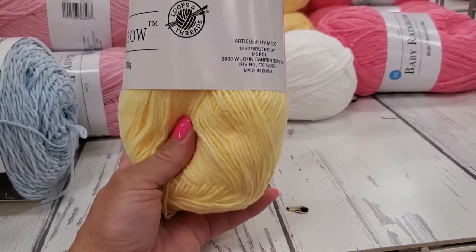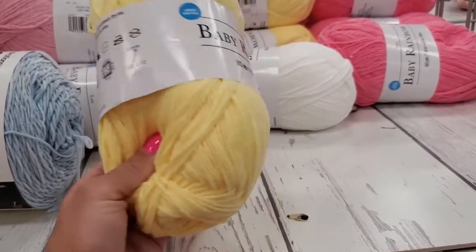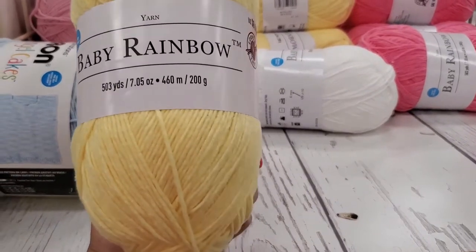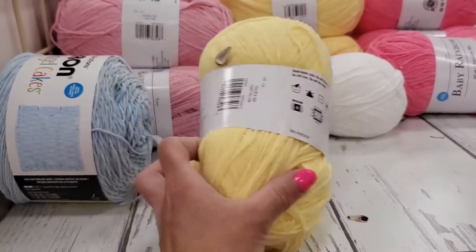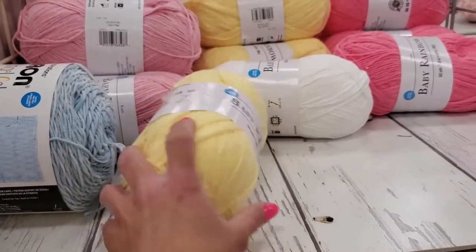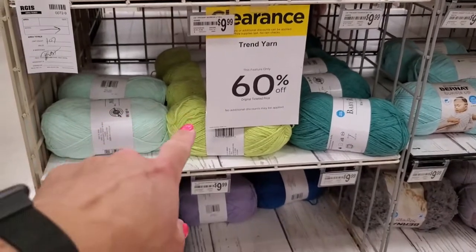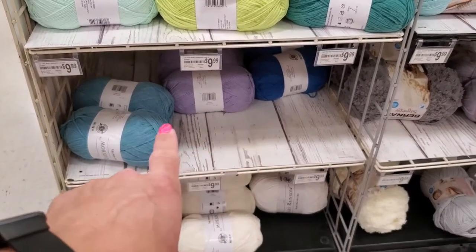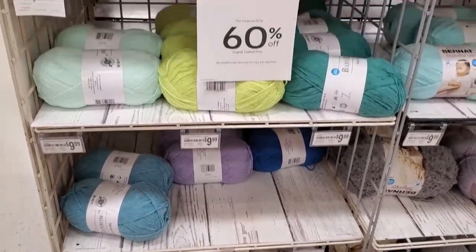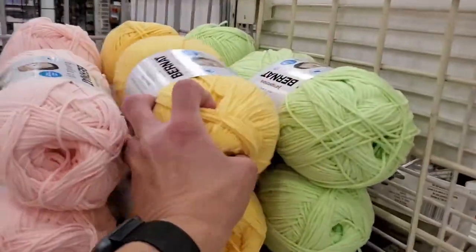What is it? I haven't been to a big box store for yarn in I don't know how long. Am I missing what it is? Baby rainbow. You guys are probably yelling. Oh, 100% polyester. Hello, it's right there. Those are actually really pretty colors. That mint is kind of pretty. So is that blue, the lavender. 60% off, so $4. Bernat.